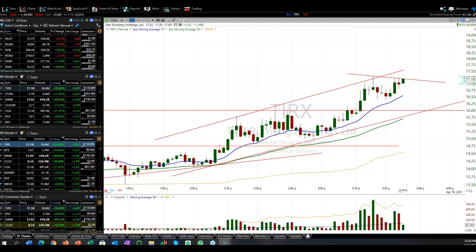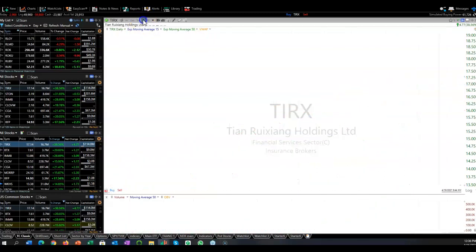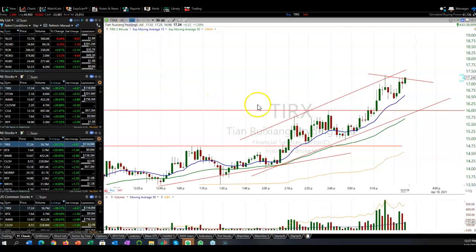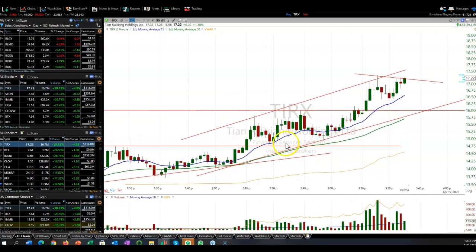Okay, this is a video on the Gravestone pattern and what it means and what I would have done. We can see that this mark, TIRX, came from 90 to 12 and is having what I would call a dead cat bounce here. I don't know how far it'll go, but it was in this rising channel. We had a couple of things.